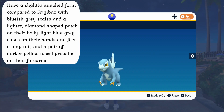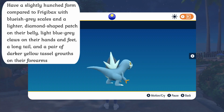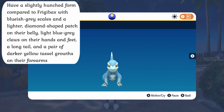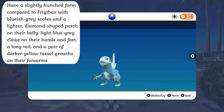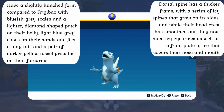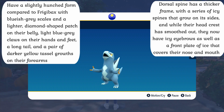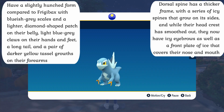Their evolved form Arctibax have a slightly hunched form by comparison with bluish-gray scales, light blue-gray claws on their hands and feet, a long tail, and a pair of dark yellow tassel growths on their forearms. Their dorsal spine has a thicker frame, with a series of icy spines that grow on its sides, and while the head crest is smoothed out, they now have icy eyebrows as well as a front plate of ice that covers their nose and mouth.